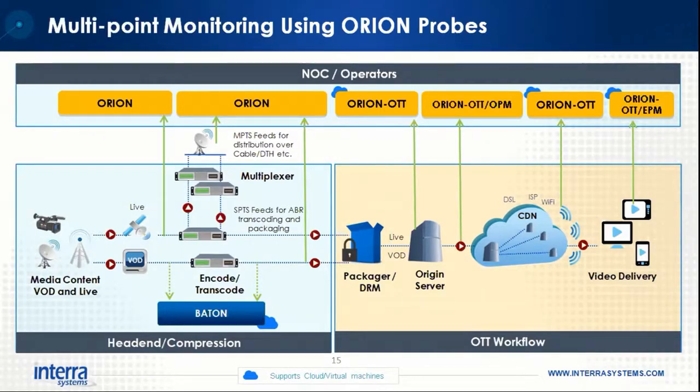ORION-OTT Origin Performance Monitor is a passive monitoring probe that you can use to measure real-time performance of the origin server based on the real user traffic incoming on that server. Whereas ORION-OTT End Device Performance Monitor is also a passive monitoring probe that integrates with end device analytic solutions like NPAW Youbora to monitor the QoE metrics for end device playback and helps correlate these with the monitoring information from upstream probes.